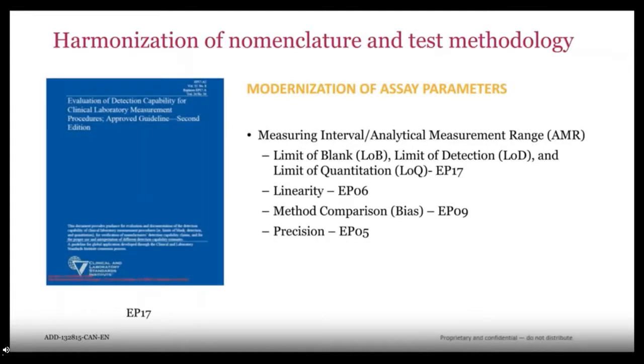So what is CLSI? CLSI is the Clinical and Laboratory Standards Institute, and they are a group that develops guidelines for laboratorians and manufacturers based on input from manufacturers, laboratorians, regulatory bodies, key opinion leaders, and experts in the field, and they develop these guidelines to meet the needs of all these groups. For example, EP17 on measuring interval was just released.